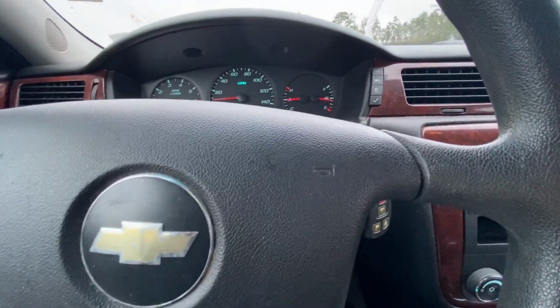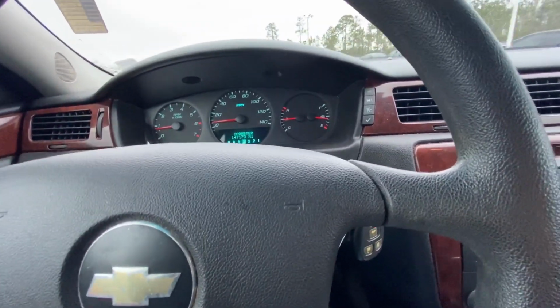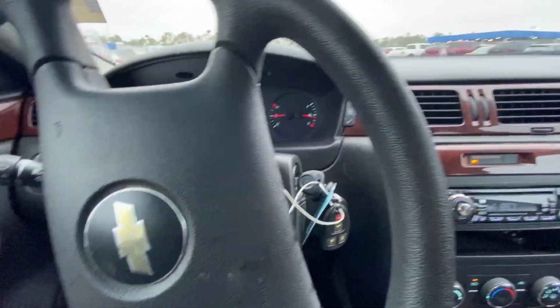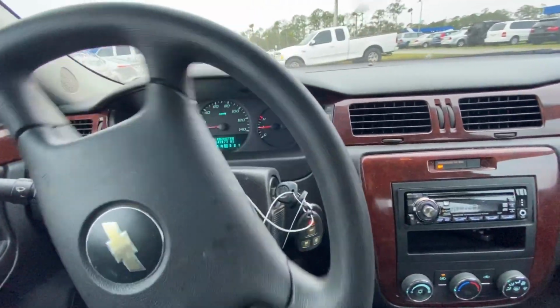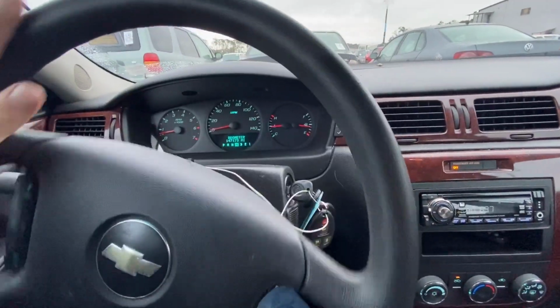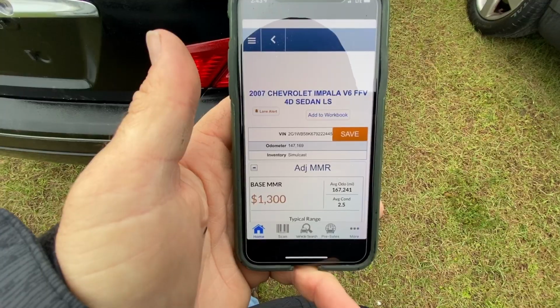We're gonna get it back to the spot here, and this is one I'm probably gonna bid on. I'll show you the MMR on it here in just a second, and you'll be able to see what this vehicle should sell for, and then during tax season, what a vehicle like this actually sells for. I think you'll be really surprised. Let me pull this up real quick on my phone.